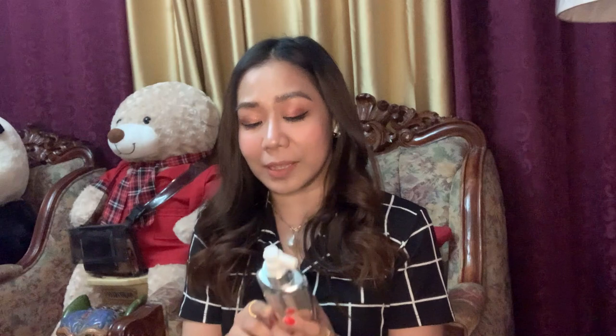It's a spray bottle that you can use on your scalp after showering. So I use this every other day. And what I love about Kérastase products is that I love the smell of every single hair products that I've so far used. Ang babango nila, grabe.